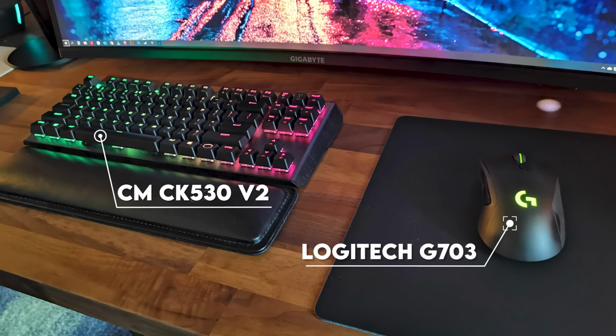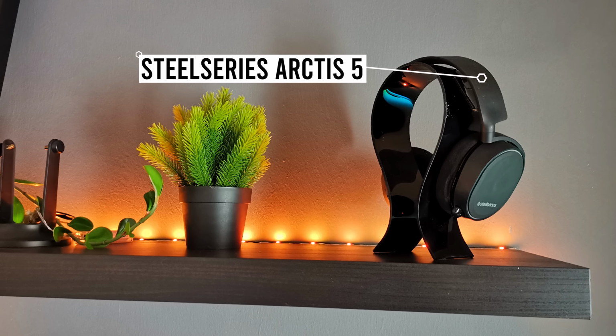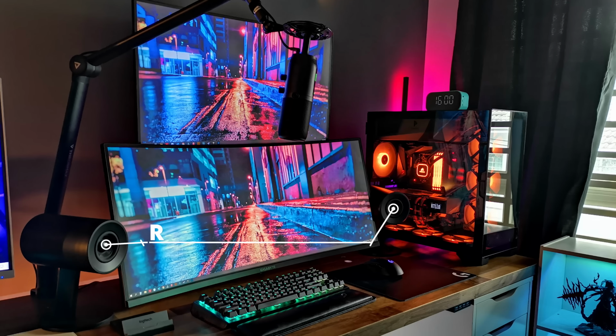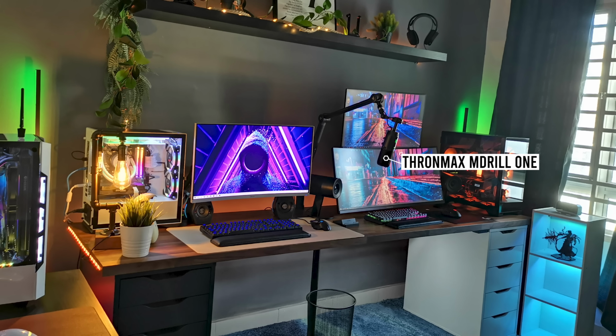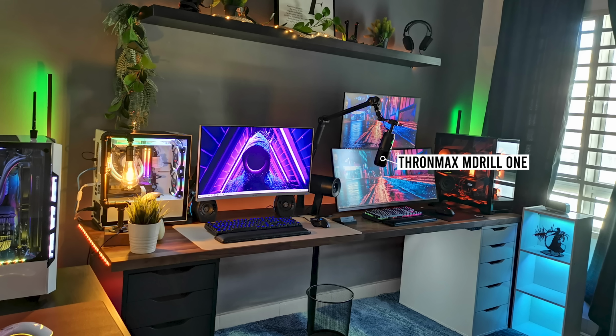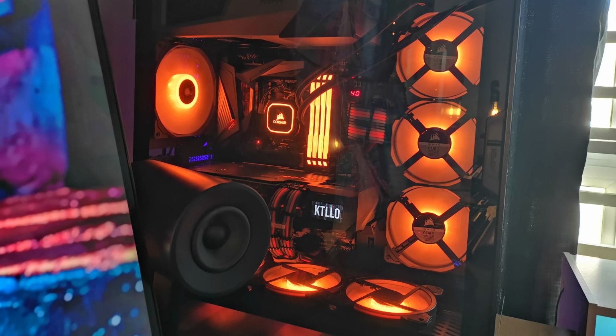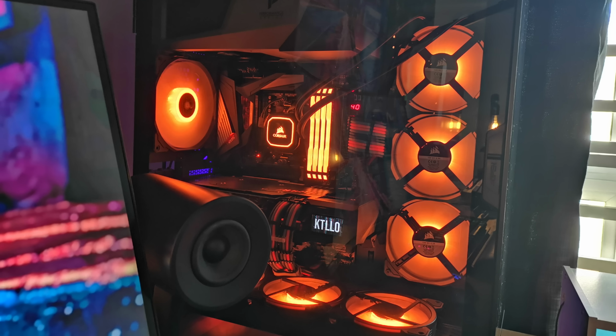Extra points as always for drilling a hole in the desk for the wires. For audio, he's also got a pair of headphones stored on the top shelf, but he switches to the speakers when watching movies or videos. I love the microphone placement. It's perfectly in between both of the setups, and it looks like a solid boom arm as well with lots of swivel points. Now the PC powering Papa Bear's setup is a beautiful custom rig inside the Antec P120 Crystal.